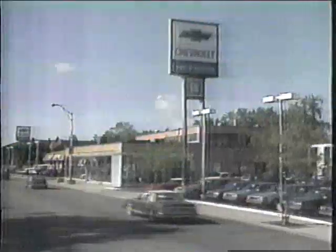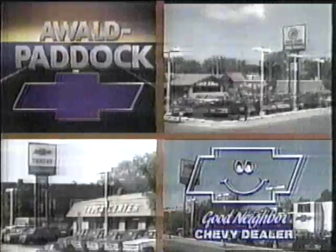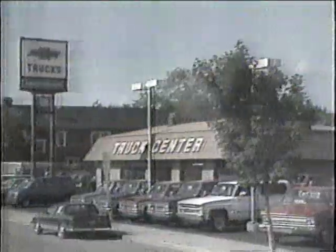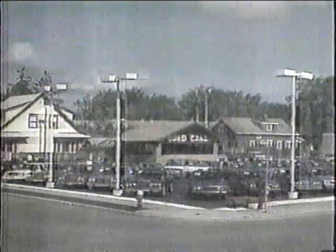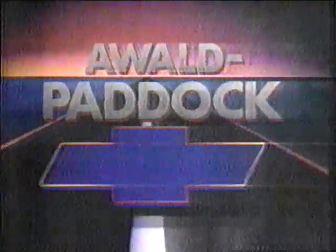Awald-Paddock delivers. Buffalo's volume sales good neighbor Chevy dealer covers three blocks of Delaware Avenue with new and used cars and trucks. The New Car Center, backed by Awald-Paddock's dependable Mr. Goodwrench service. The Truck Center, with trucks for the family or business. And Used Car Center, offering great selection and prices. At Awald-Paddock, we are committed to your satisfaction. You have my word on that. Awald-Paddock delivers.